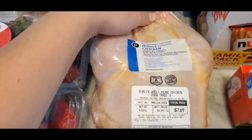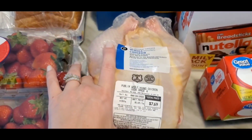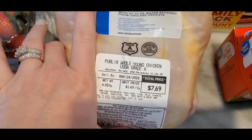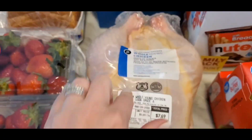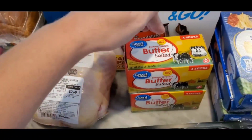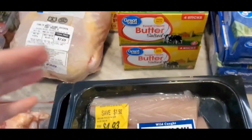At Publix also, they had their whole chickens for, I think, like $1.99 a pound. I don't know. This one was like $7.69. So I grabbed one of these guys. Butter. These were a 2-pack at Walmart. I think butter prices are going up and it's kind of crazy, but here we are.